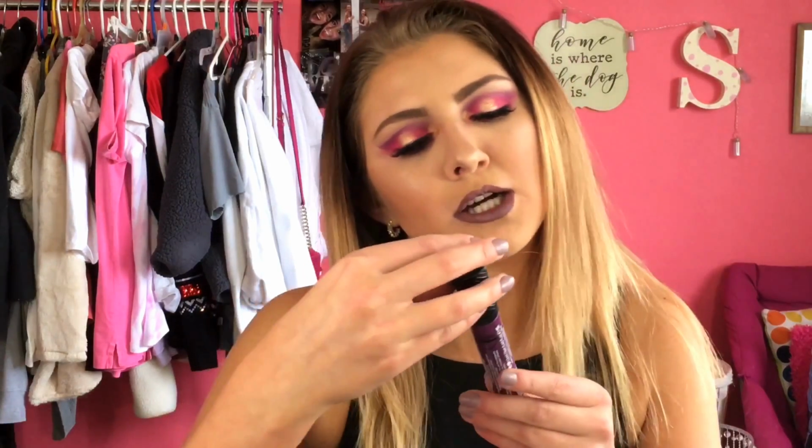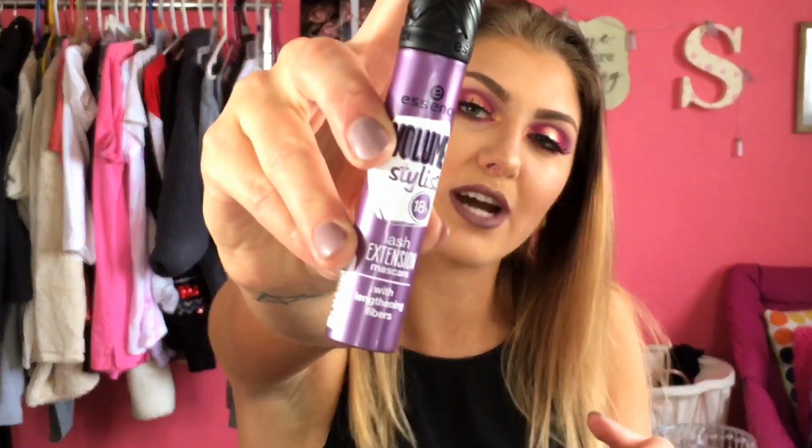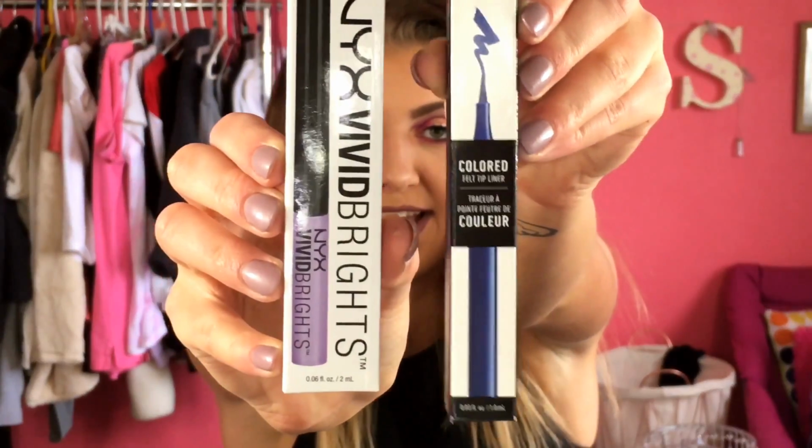Then I got some Essence Volume Stylist 18-Hour Lash Extension Mascara. I've been wanting to try this for forever and they're always sold out, so I finally got some of that. I got 2 eyeliners, they're both NYX, and one is blue, one is purple. I can't wait because I'm trying to get some good eye looks, okay?